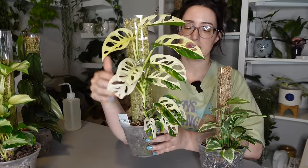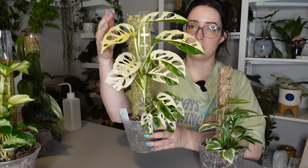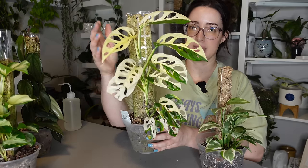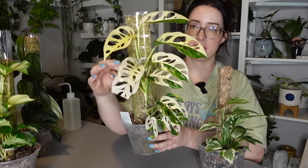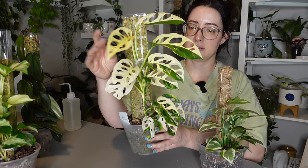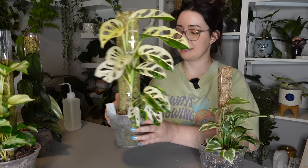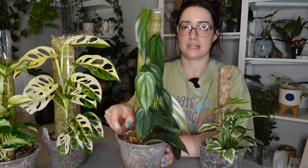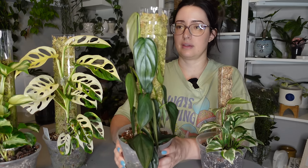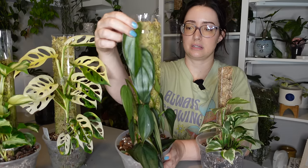The white keeps browning. I've lost several leaves. The right side here is all white and a lot of them keep browning off. And some of the tips I cut off that were browning. But this side is very beautiful. It's just the all white leaves are browning. And this one is my Burle Marx Fantasy. The growth is kind of on the side here. I need to get it back in the front.